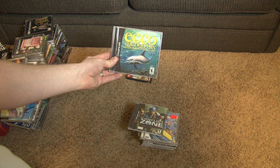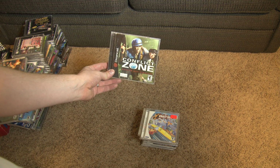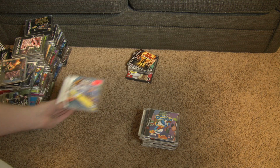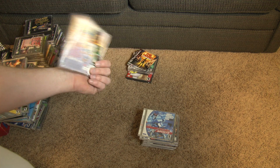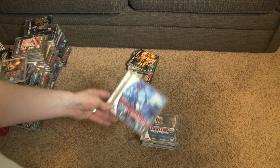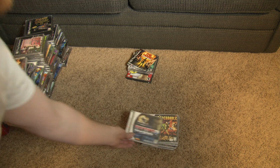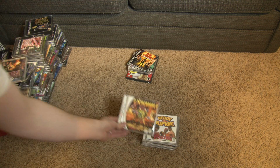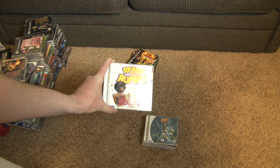Echo the Dolphin, Defender of the Future. Conflict Zone. Crazy Taxi. And I know this one's kind of collectible, Donald Duck Going Quackers. So that's probably the most expensive game. I think that's about a $20 game out of this whole lot. Jeremy McGrath, Supercross 2000. Fighting Force 2. Expendable. Ready to Rumble Boxing.